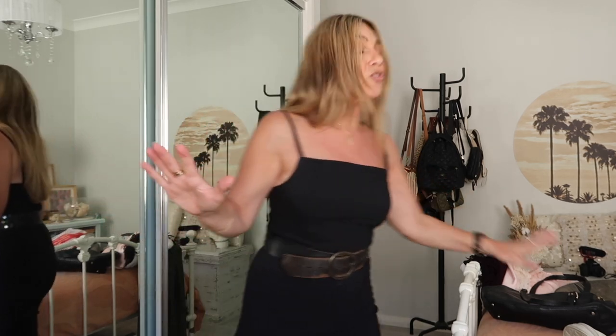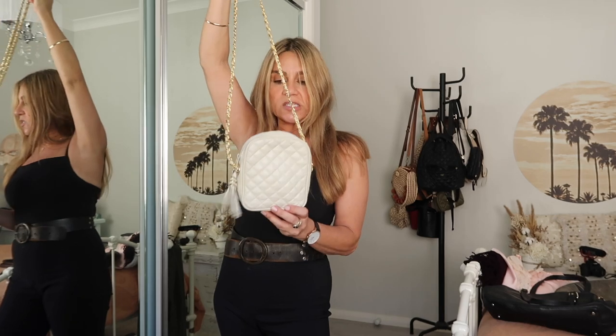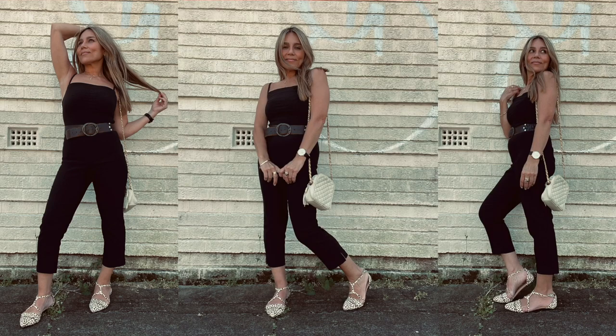This is a Daniel Wellington watch, which I also thrifted. So basically I'm wearing a totally thrifted outfit. My bag was thrifted. This very Chanel-esque cream long chain little mini quilted bag in this gorgeous cream color to pair with my shoes, which I actually bought years ago now. God, how old are my shoes? Maybe 7-8 years ago when I used to live in Cronulla, there was a boutique there called South of the Border and I fell in love with them and they're stunning. And they always get compliments without fail.